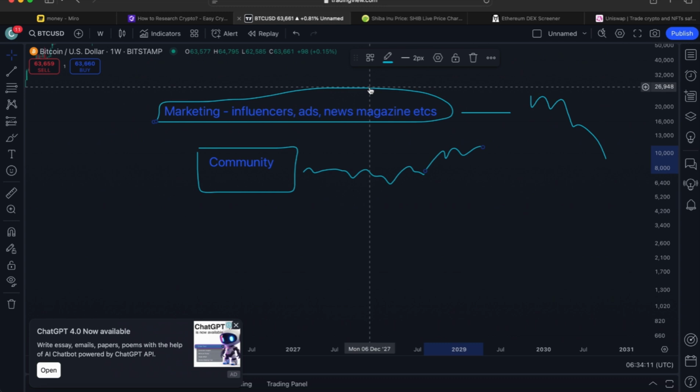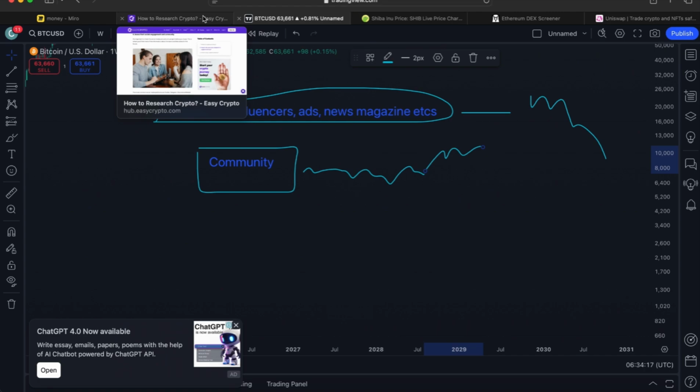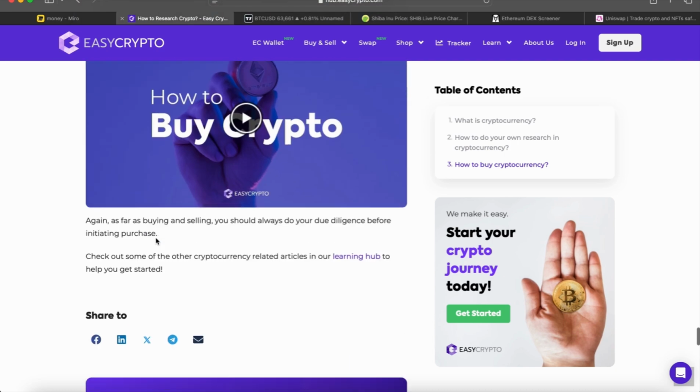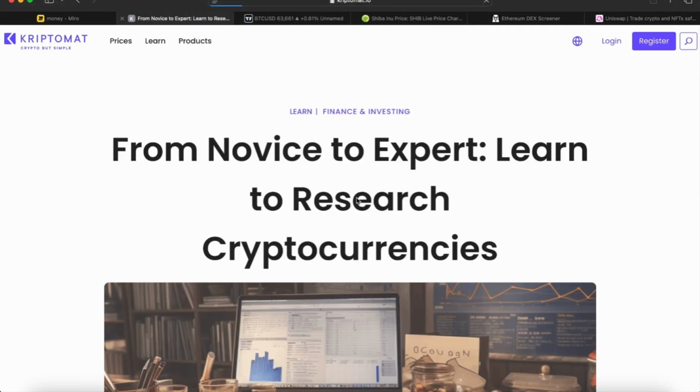So this is one of the most important things. Coins that have really strong communities around them tend to perform the best. So always pay attention to this metric, and this is one thing that I'll also focus on in my 50x system. I see there's not much info. Let's go with another thing.